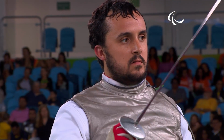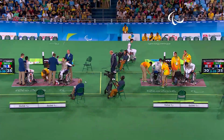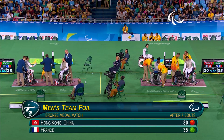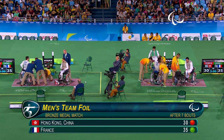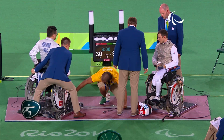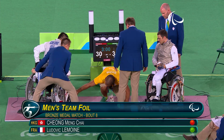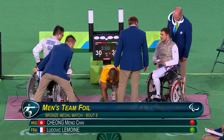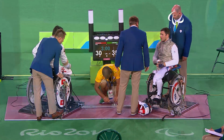TOKATLIAN really getting excited. He will be the final fencer on for France, so he'll be pleased to see that lead opening up. France with 35 points. Hong Kong now trailing by 5. CHEONG Meng up in the penultimate bout against Ludovic LEMOINE.